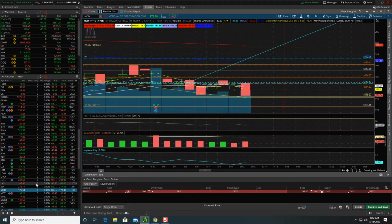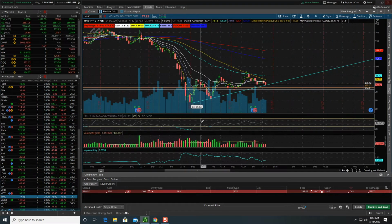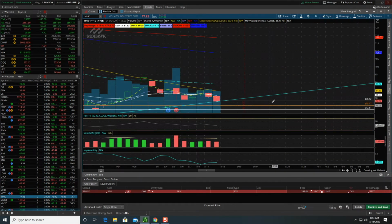Another one, and the last one that I'd add to today's list, aside from the ones that are on our weekly mailer, is Mohawk. Look at this. This is a beautiful setup, guys. Okay? Held the trend line to the T. Number one. Stopped right at weekly support, 78.12. So what do we do from here? Well, map this out together, guys.